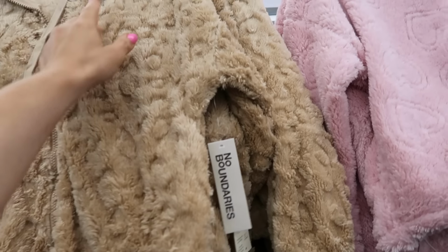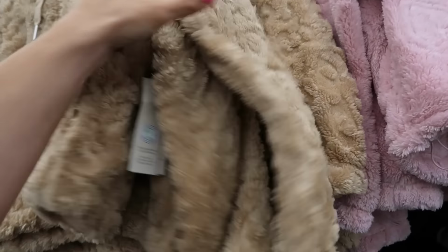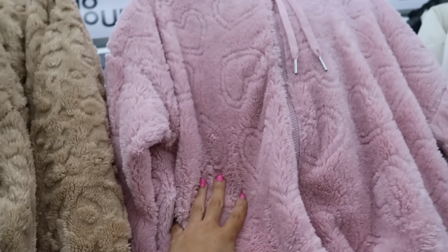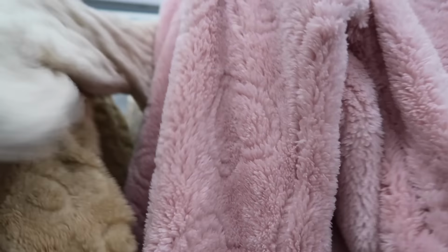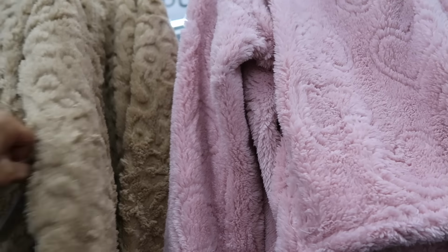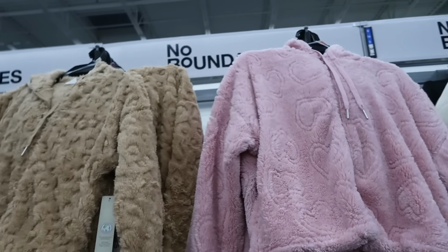I just shared these Sherpa little jackets from No Boundaries. They're really plush, full zip with the hood, the elastic wrist, has that same kind of fit through the back, in the brown with this leopard, the pink with the hearts. We saw some other ones at the other store though. Ivory has the cable knit, and they are going to be $12.98.